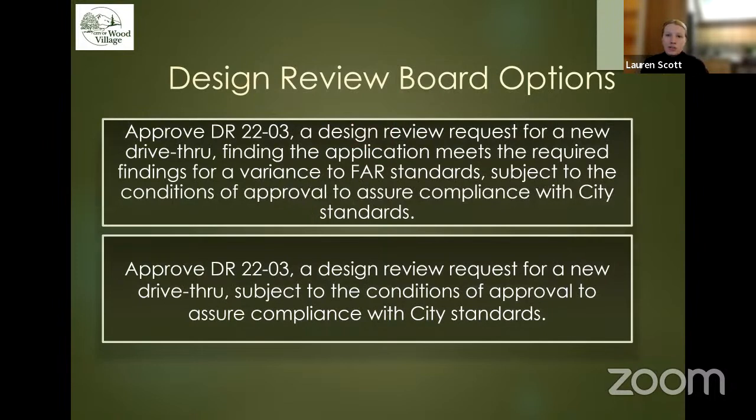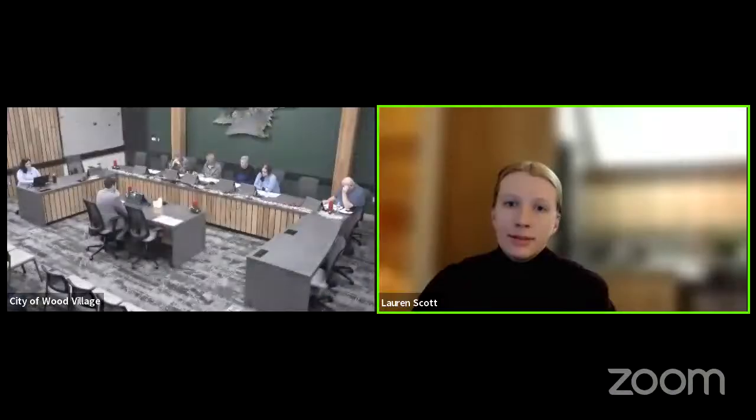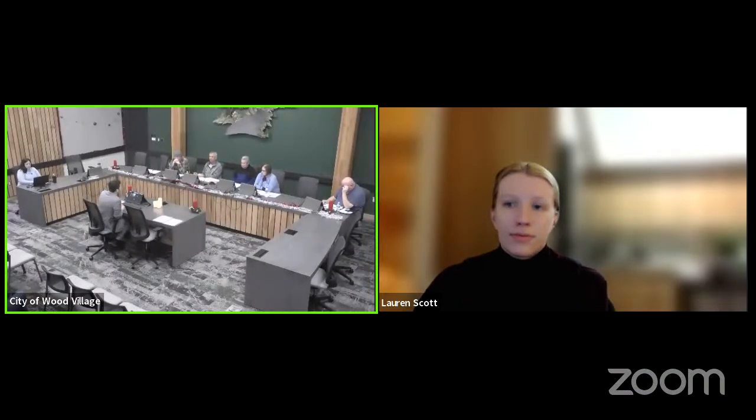And finally, here are the 2 staff options presented to the board tonight. The first would be to approve the request and finding that the application meets the required findings for a variance to FAR standards. Or the alternative would be to approve the request subject to conditions of approval to ensure compliance with the city standards, specifically those FAR standards. Staff is supportive of granting the variance for this proposal, but ultimately it's up to the board. And with that, I will end my presentation. And then we do have the applicant present.